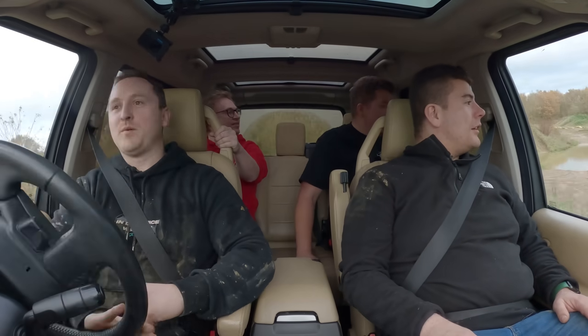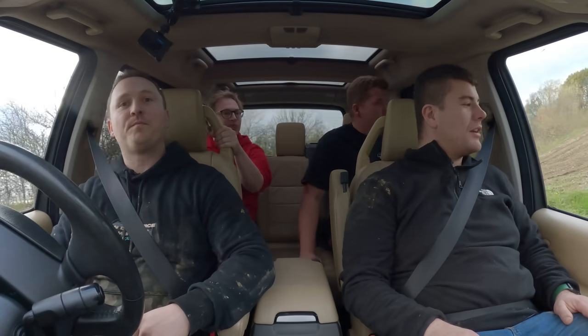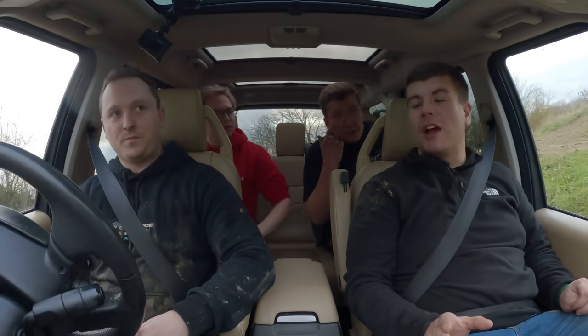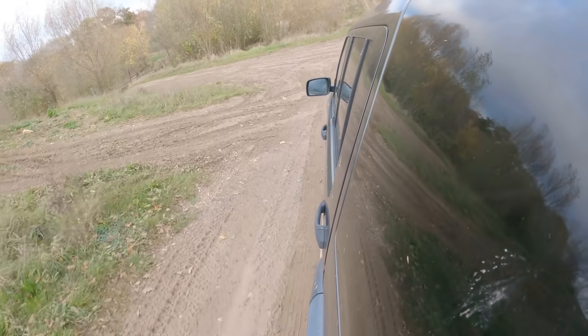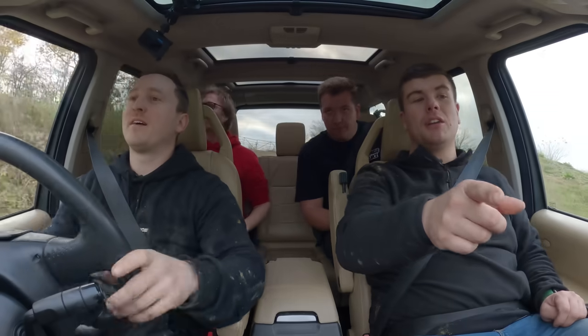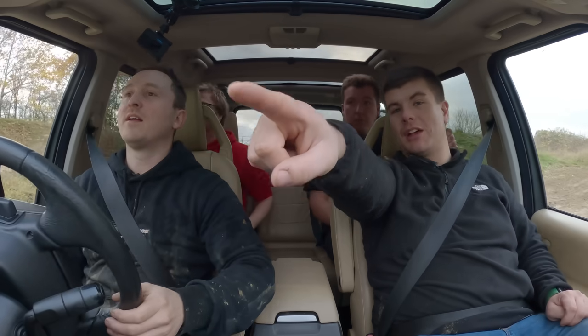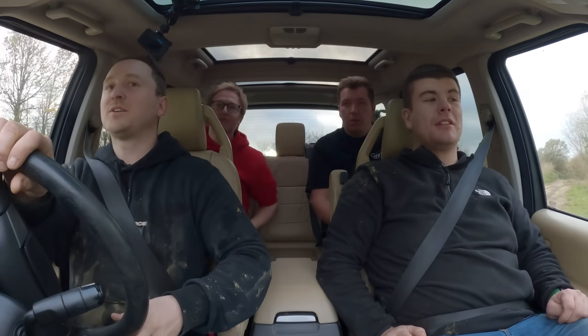So, are we all very impressed with Big Pete? Incredibly impressed, especially as how much this car weighs. Do you know what would make me really impressed? What? Going through that. Yeah? Through there. Like you just said a minute ago, see that rock there? Chuck it in and see how deep it is.